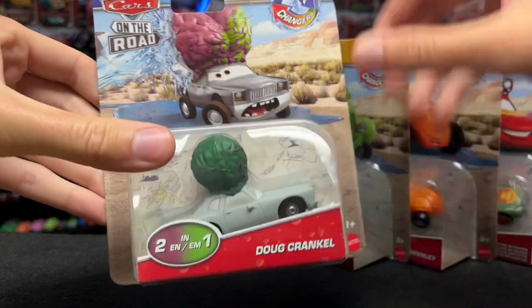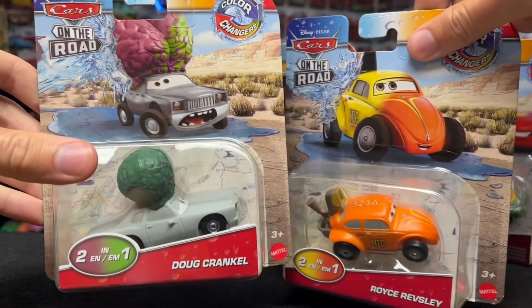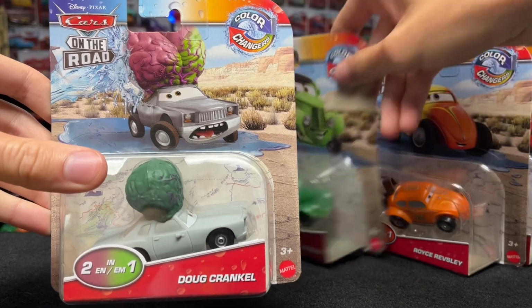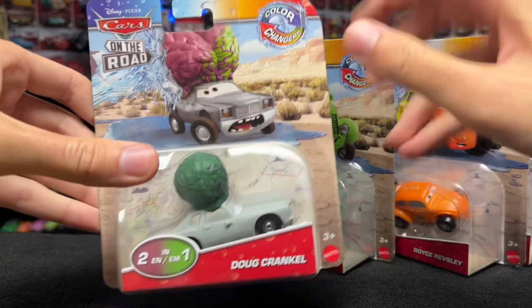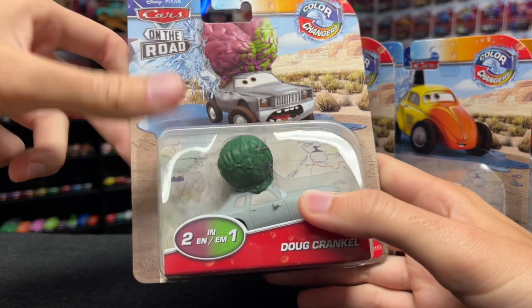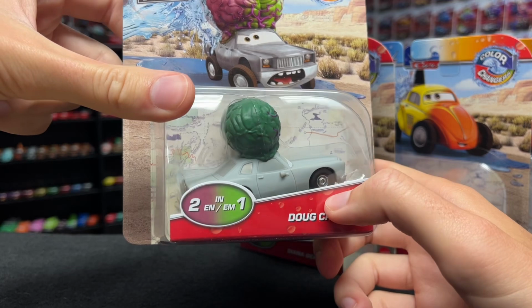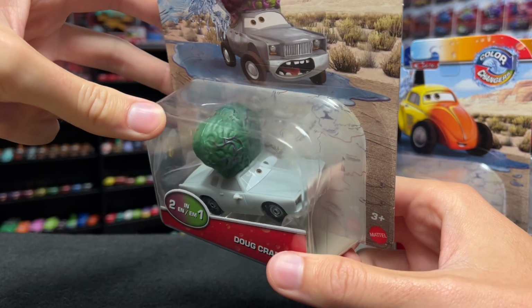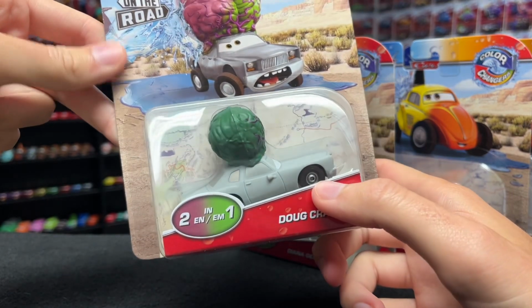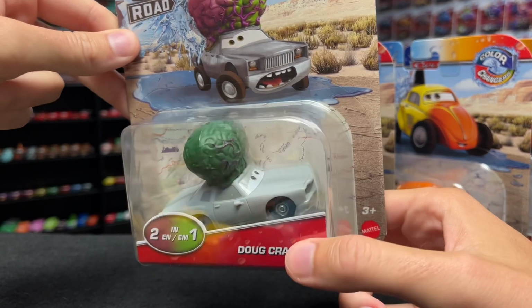But it's kind of funny that I'm reviewing the worst one ever with some of the best ones in a long time. And for Diana, I would say probably ever, because she's really, really cool. I love how she goes from like living to dead in a sense. Anyways, Doug Crankle, though, he is so bad because his body doesn't actually change color. Only his brain does, which is just so pathetic. I can't believe Mattel actually did that. I mean, I can because they've done stuff like this before.